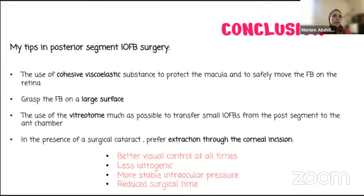In conclusion, my tips in posterior segment intraocular foreign body surgery: the use of a cohesive viscoelastic substance to protect the macula and to safely move the foreign body on the retina. The viscoelastic is better than PFCL to support the intraocular foreign body. Grasp the foreign body on a large surface.